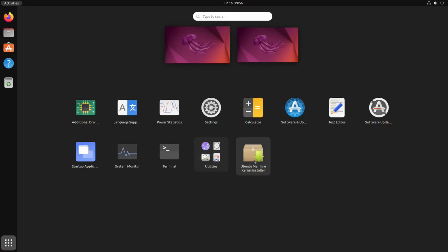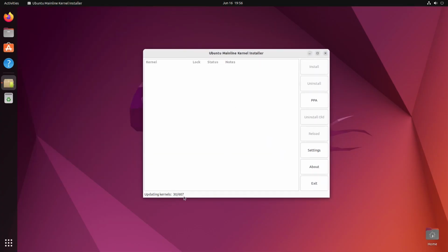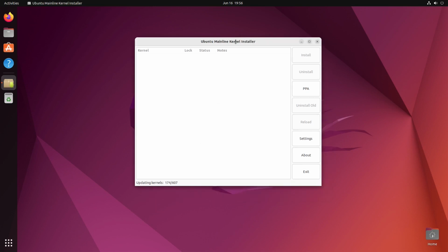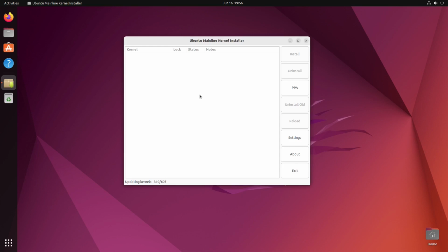And this is the Ubuntu Mainline kernel installer. Just open it. It's gonna take a while to update all the kernels. Oh wow, look at that, 607 available kernels. So it's gonna be a long list of kernels. If you want to use any specific kernel, this is the easiest way to choose. Let's wait for the kernels to update. A few more seconds.